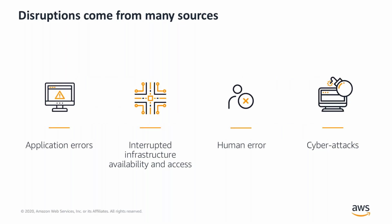These disruptions can come from a number of different sources: application errors in databases and web apps, infrastructure access interruptions to compute resources, storage, or networking that runs your applications, or a natural disaster that prevents physical access. Also, human error, like a bad patch that was rolled out or bad code that somebody committed, rogue actors, or even ransomware or other attacks can all be things that disrupt your ability to conduct business as usual.